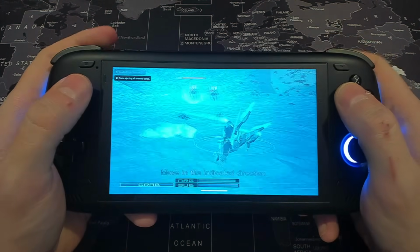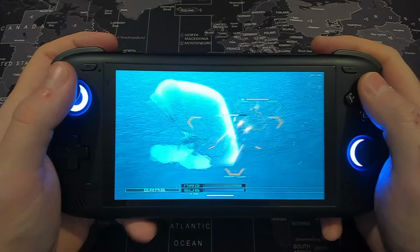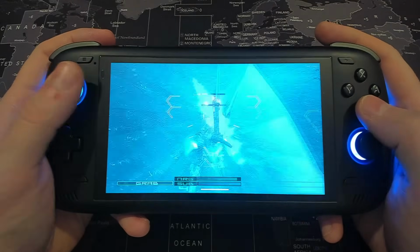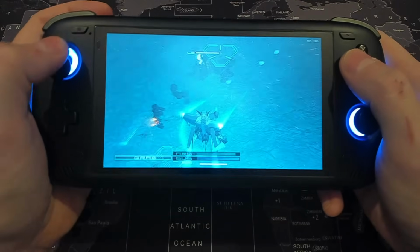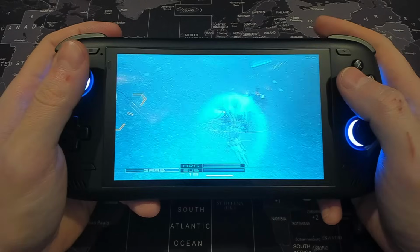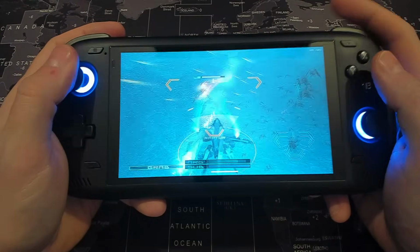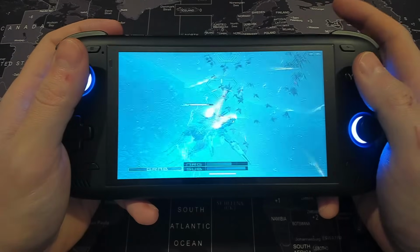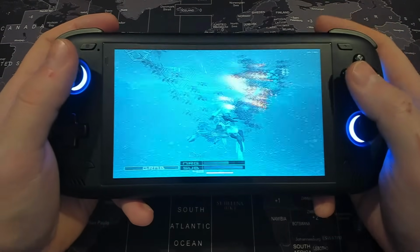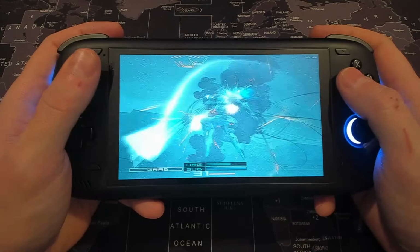And now we have Zone of the Enders 2, which was always hard to run as well. I could not get this game to run on the Odin, not even with any compromises. One of these compromises would be called GPU palette conversion, which is something I turned on with the Ayaneo Pocket Air, which is not as powerful as the Odin 2 and was released recently. But with GPU palette conversion on, the game was running smooth.